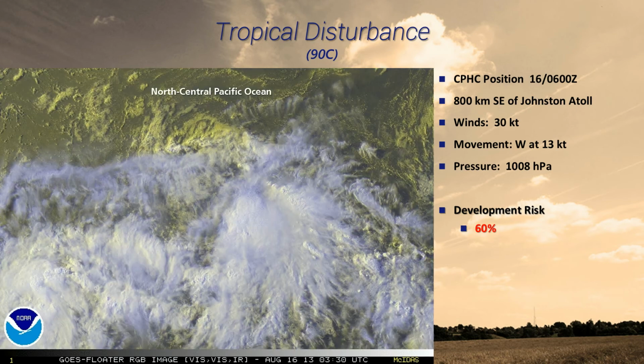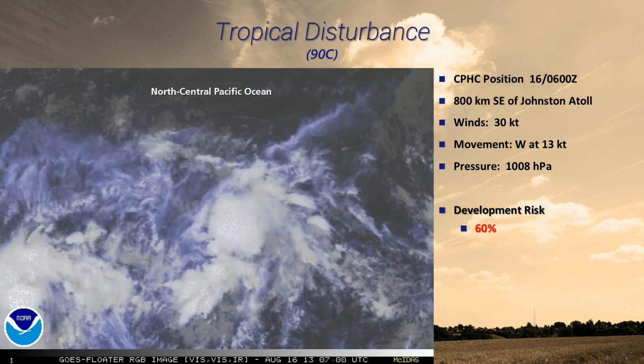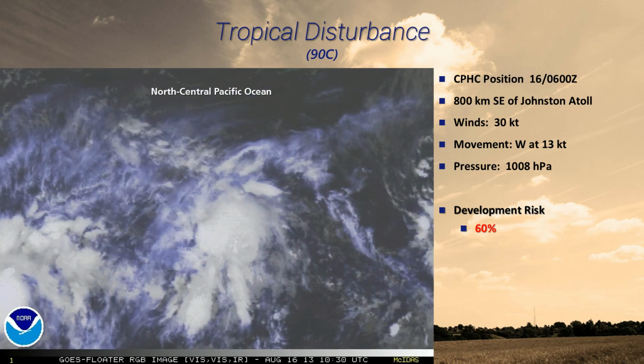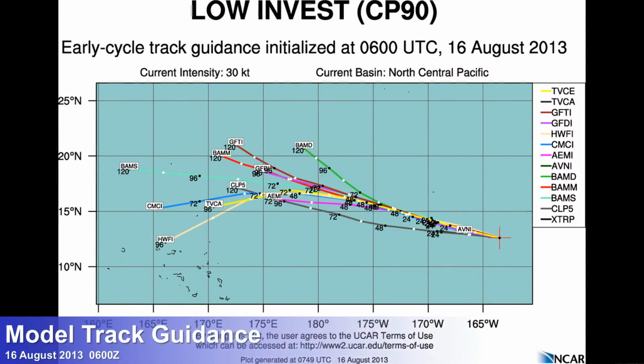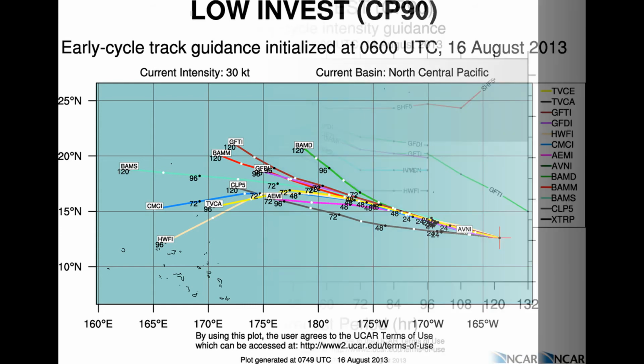It doesn't look as healthy as it did. Some of that convection has diminished a little bit, but nonetheless, still in a good environment. So there is a possibility for this to become a depression. And really looking at the same track, continued westward movement. If it does become a depression, it does have a little more time to possibly pick up a Central Pacific name. It's looking to cross that date line in about 3 days' time, so we'll see how that pans out.